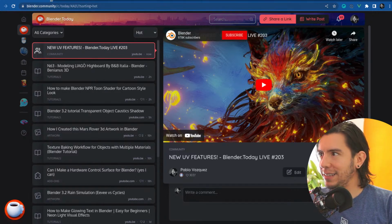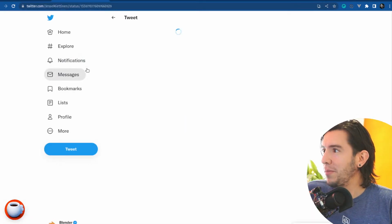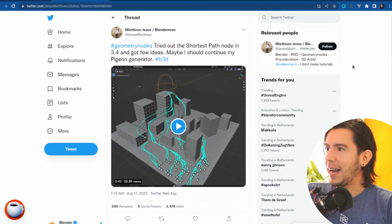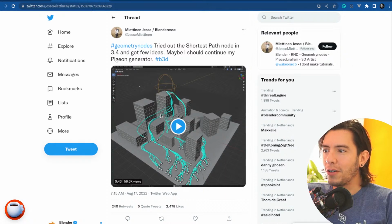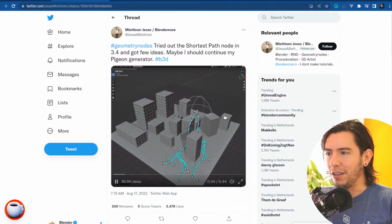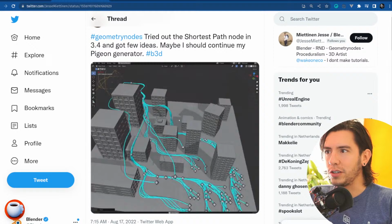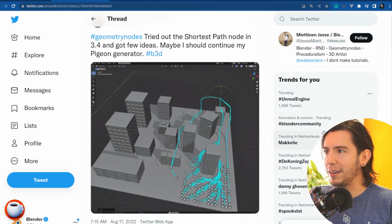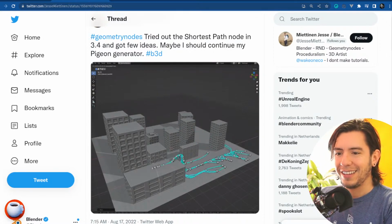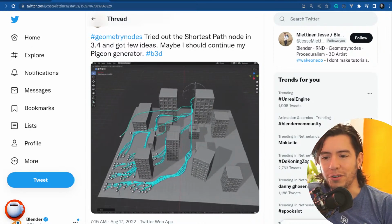All right, so you know what is fun? The last announcement is mainly a shout out to Jesse Miettinen for the crazy things that they are doing with geometry nodes. Things you wouldn't imagine. I mentioned this new node, the shortest path node. What people are doing there is kind of like a pigeon generator, also for cars, or for anything.